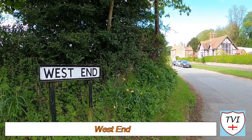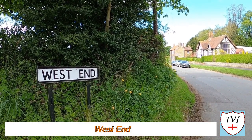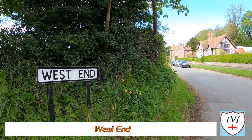Now we're going up West End, which is indeed the western end of the village. It's also, to the untrained eye, a dead end, but you'll see why it isn't when we get to the village pub.